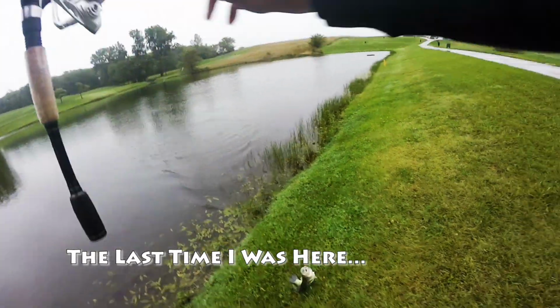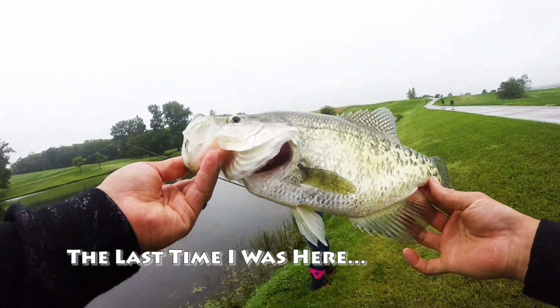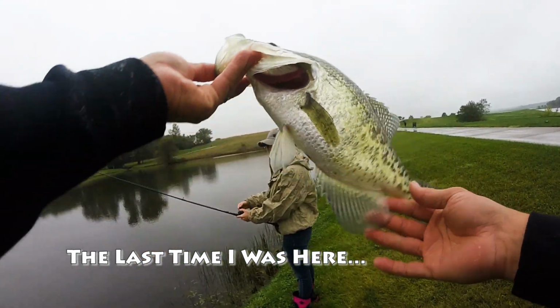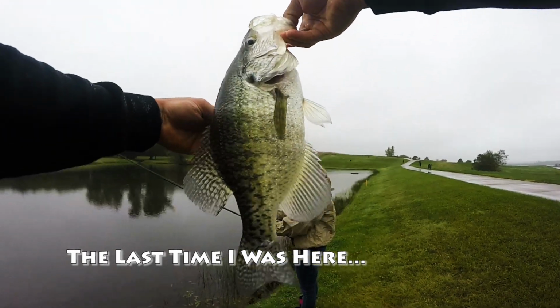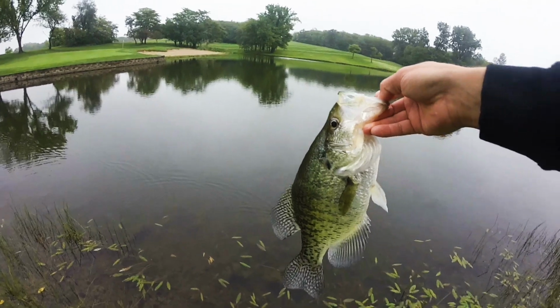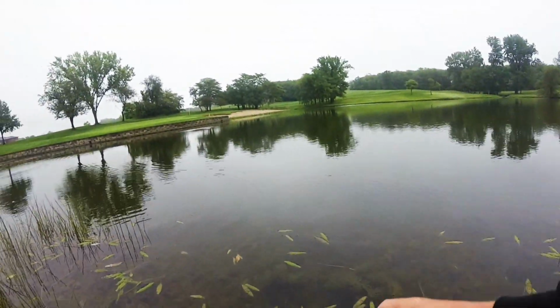Yes! Look at that. That is the way to start right there. This crappie is probably 15 inches long if I had to guess. He'd be a keeper bass in the tournament. Man, he smoked that. Hopefully there's more out there. Normally when you find one schooled up, there are more.